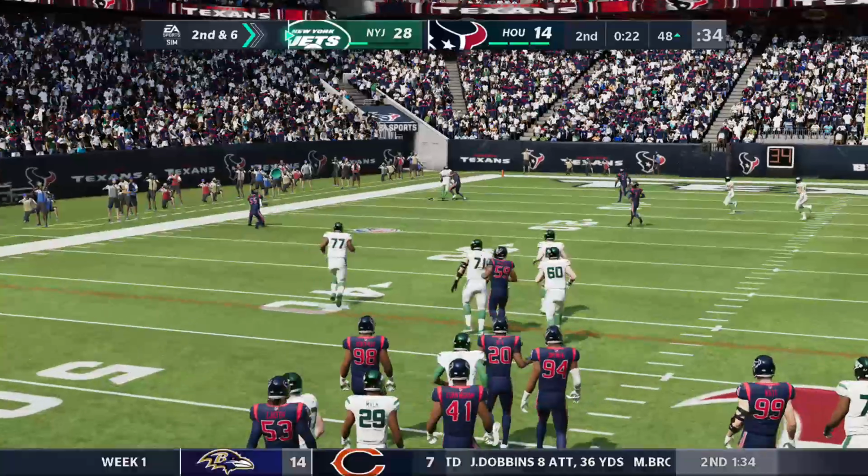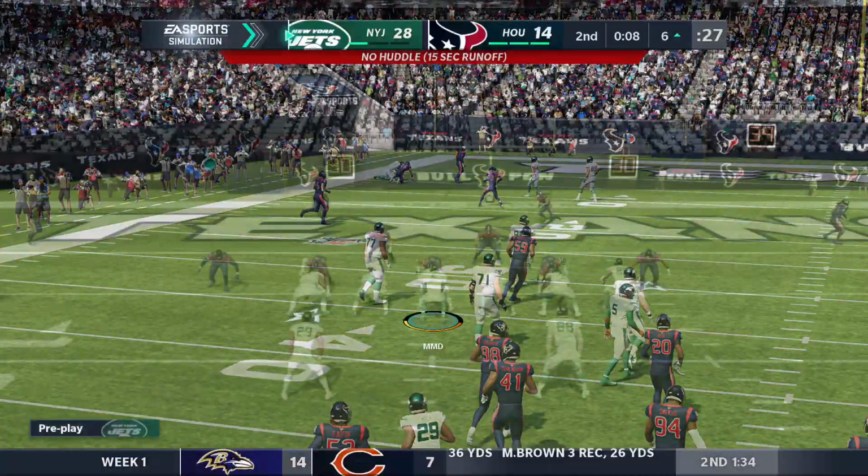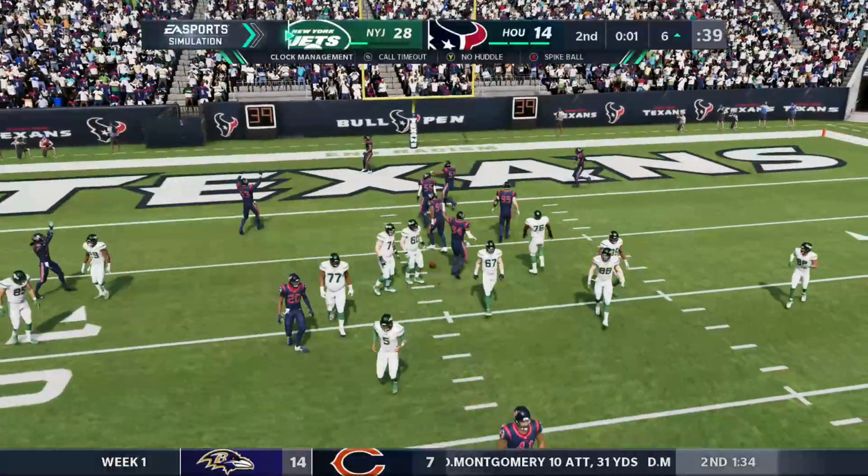Oh, a scrap for the football, and he's going to come down with it. And they do finally get him, but he makes it all the way to the 6.